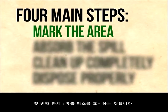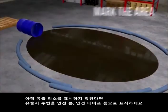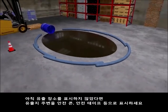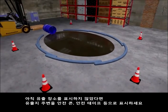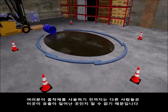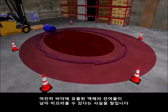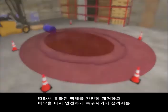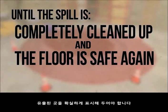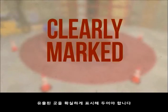Step 1. Mark the area. If you haven't already, now is when you want to make sure to put down safety cones or caution tape around the spill area. This is important because as you pick up the absorbents, someone walking by wouldn't have any way of knowing it's an active spill area and that there is still slippery spill residue on the floor. So, until the spill is completely cleaned up and the floor is safe again, you want to make sure the area is clearly marked.